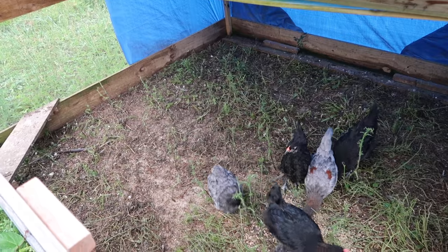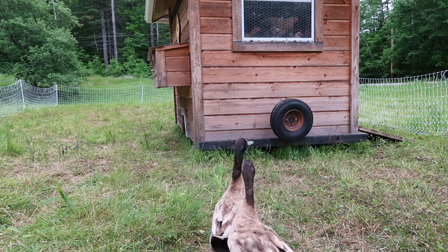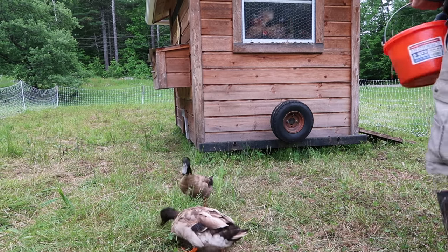They're filling out nicely. It's gonna be a while before they start laying eggs, but I can't wait to see the colors that they lay. The copper marans lay a dark chocolate, and the olive egg layers will lay an olive color egg. That's gonna make a nice addition to our egg basket. What do you guys want, huh? There you go.